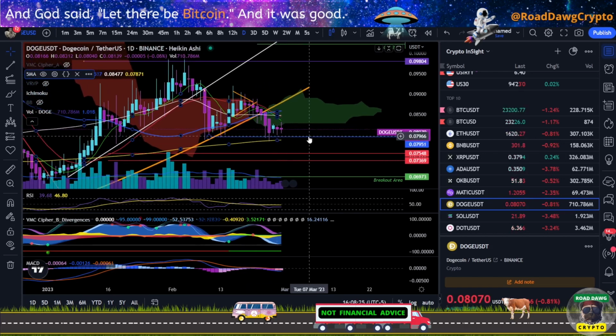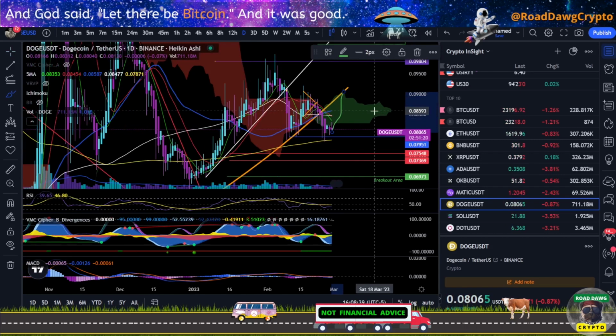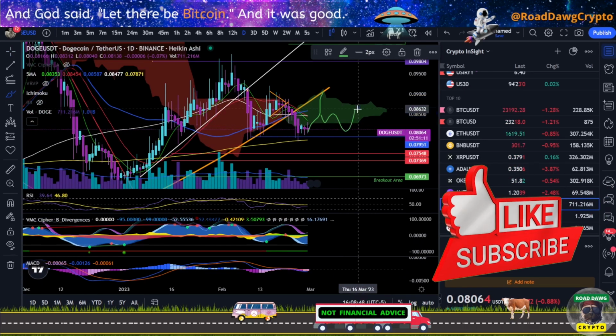Maybe we could trade sideways here before coming back up. There could be eventually a retest of this trend line about 9 cents. A little tricky right now for Doge, most likely trading sideways over the next week.